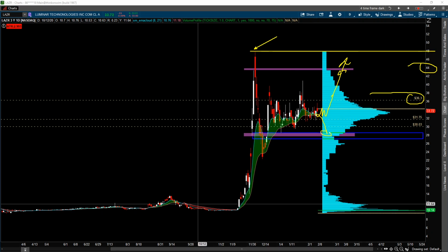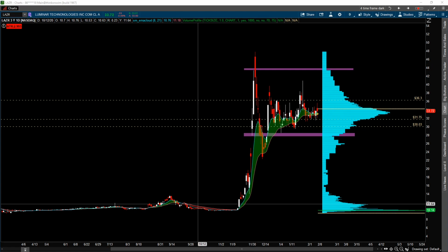There's a little gap here, somewhere around this 28 area, to get filled. But basically, if it comes down here, I'm looking to see whether it will be able to find support and then bounce back up. So the upside target is basically this 44 in the near term, and possibly a new high above the 48. Then the downside is essentially we're looking for potential support near the 28.